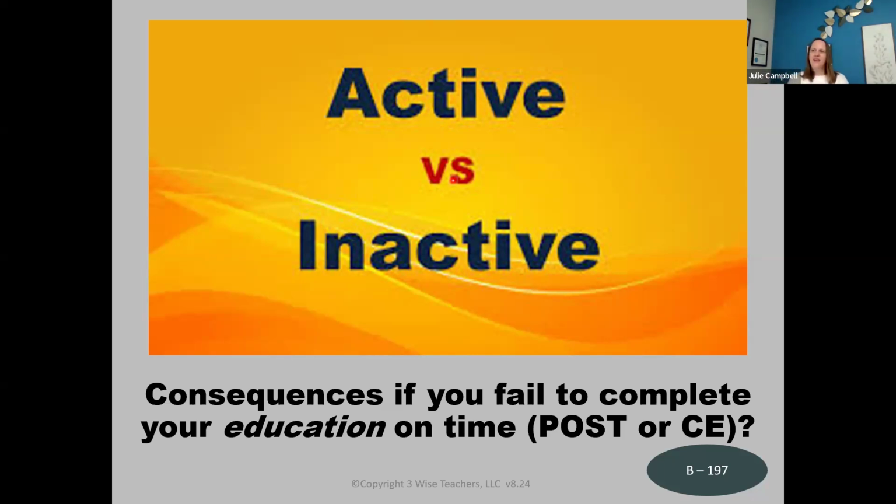So pay the fee. You could ride forever on an inactive license. If you don't do CE while you're inactive, when you're ready to activate, they may get you caught up on education, but you can take CE on an inactive license. So my advice is if you think you're going to reactivate, go ahead and take CE. So then that way, when you're ready to activate, it's literally the submission of a form and you're back up and running.